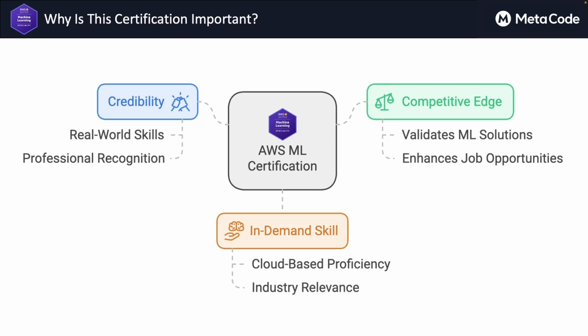Let's begin by addressing a key question. Why is this certification important? Does it guarantee a job? Not necessarily. Will it raise your salary? Probably, but not a given.